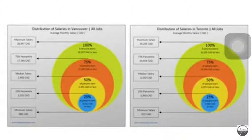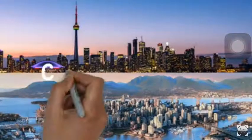And the maximum salary per month is 30,255 Canadian dollars, while in Toronto it's 28,997. So they're very similar, but still Toronto is a bit on the higher side. I'm really curious who gets that salary, 30,000 per month. Wow, what a salary. Okay, now let's talk about the cost of living in the two cities.